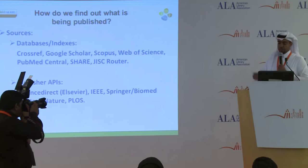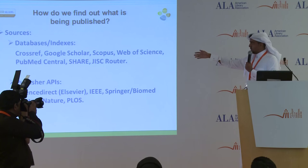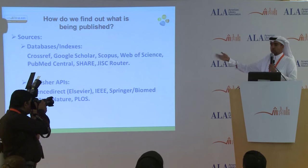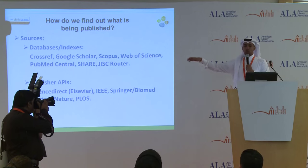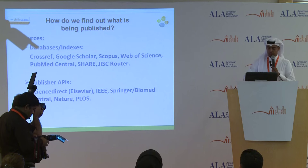So as we said just earlier, Scopus, Web of Science, Google Scholar, and Crossref are some of the sources that we rely on to collect the data, and also the publisher APIs. So we set up our own database, we connect to all these sources, and then we collect the information, we analyze it, and then deposit it to the repository.